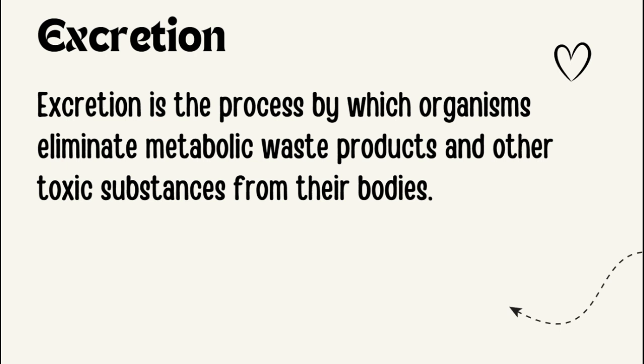Within our bodies different metabolic processes are taking place, and with these processes we're going to have waste products, right? Even our sweat, different things. For example, sweat, and obviously urine, and then feces, things like that. Even menstrual blood, that's also waste, right? So there are different methods or ways that we excrete things from our bodies.